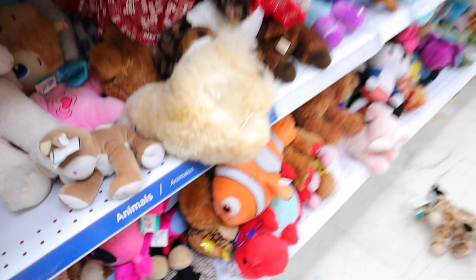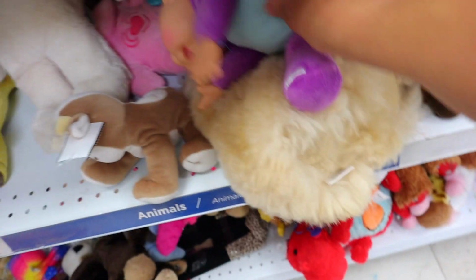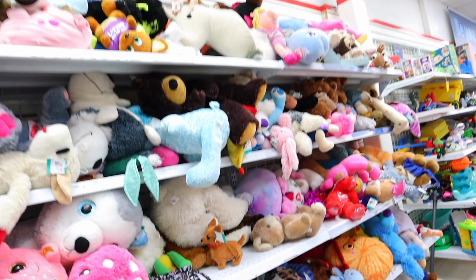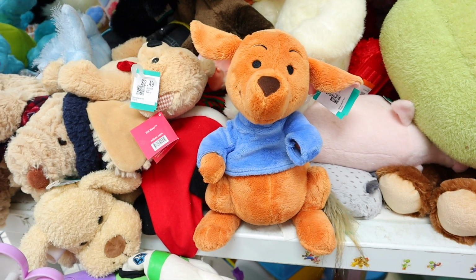Some do really good, but they do need to have tags. Oh, what is this? Oh, it's a Cabbage Patch. I feel like those are so cute. Also, these, I leave them because they don't do too good online. I have some online with tags, so yeah. You know, like when you play Pokemon and you say, I found it in the wild.